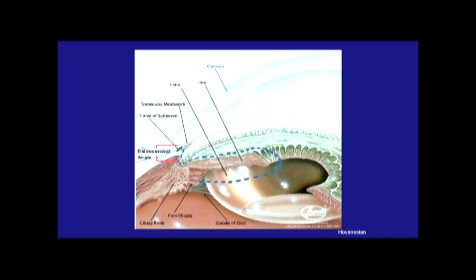So one example in the next picture is what happens when the fluid actually can't escape. There's a condition called narrow angle glaucoma. Okay. And I don't mean to interrupt you, but one of the things I want to ask very quickly before I forget is, when the pressure builds up, do people feel something? Like a headache, or sometimes if your eyes are tight, you feel that pressure.